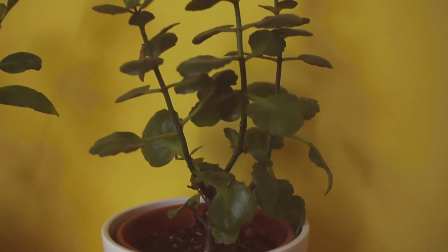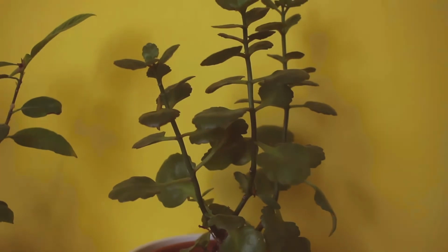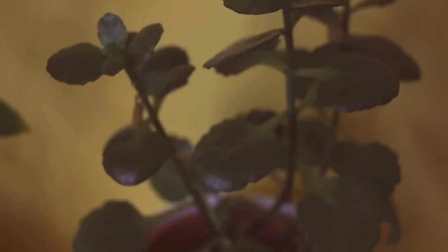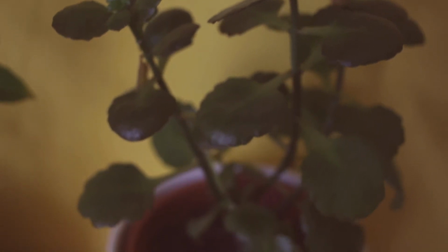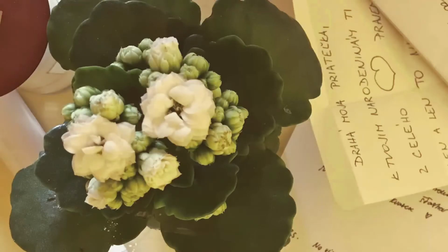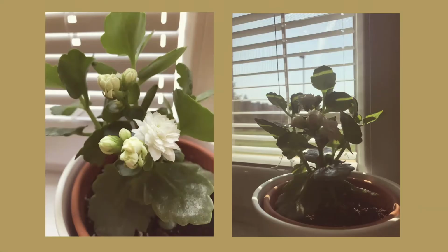And then my Kalanchoe plant that I actually got from my girlfriend last year, so I'm very happy it's doing well and I'll cherish it forever. Also, look how tiny it was when I got it. It already bloomed like twice, so I'm excited to see the little white flowers again, hopefully sometime soon.